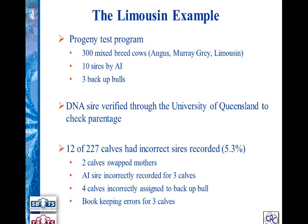So they went through and investigated where that error was. In this case, they had 2 calves which had clearly swapped mothers, so there was some cross-mothering. During the AI process, the AI sire had actually been incorrectly noted for 3 different calves. So whether that was an error recording the information, writing it down in the book, or whether they'd used the wrong straw accidentally, they don't know. There were 4 calves which had been incorrectly assigned to the backup bull when they were actually by the AI sire, so there was a bit of error there, and there were some actual bookkeeping errors for a further 3 calves.